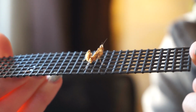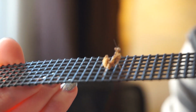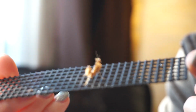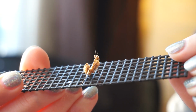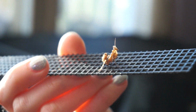I cast a vote out to Twitter for names and they voted on Princess Wigglebutt, because she wiggles her butt a lot. Aww. She's looking. This is a really fascinating little insect. They're super attentive. They look around when they hear and see things. I haven't actually handled her yet because she's so tiny that I'm afraid I'll drop her and she'll be in the carpet and just be gone.